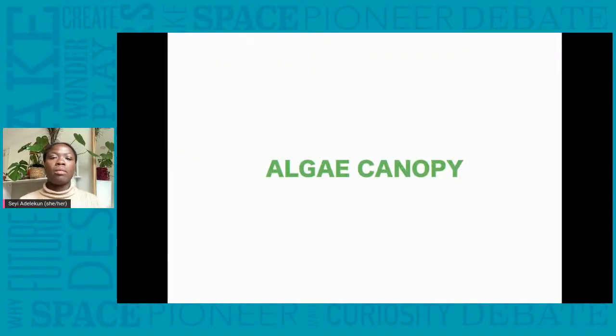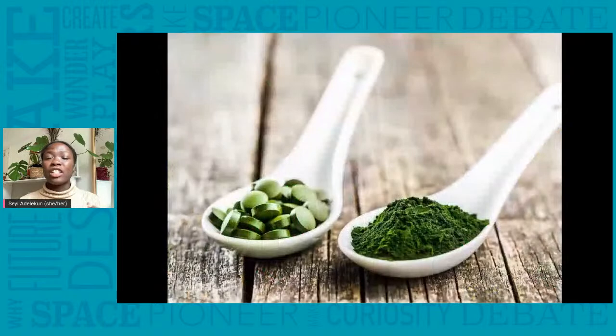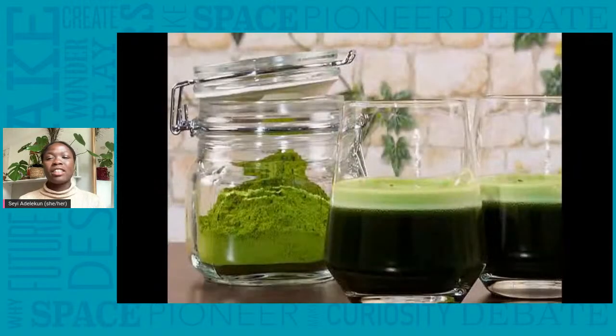The algae canopy is this beautiful and green growing canopy that will slowly get greener and greener as time develops. It has chlorella, which is also used by people for drinks and smoothies, which is not only nutritious for plants, also people.